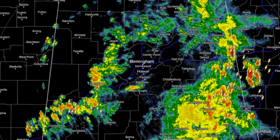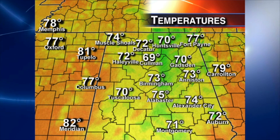Up this way, there's the radar at 2:22. A lot of rain falling over East Alabama, another batch over the western counties. At the time this image was captured, there was a small flash flood warning for parts of Hale and Perry counties, where it looks like over 3 inches came down for a brief time with an almost stationary, back-building storm.